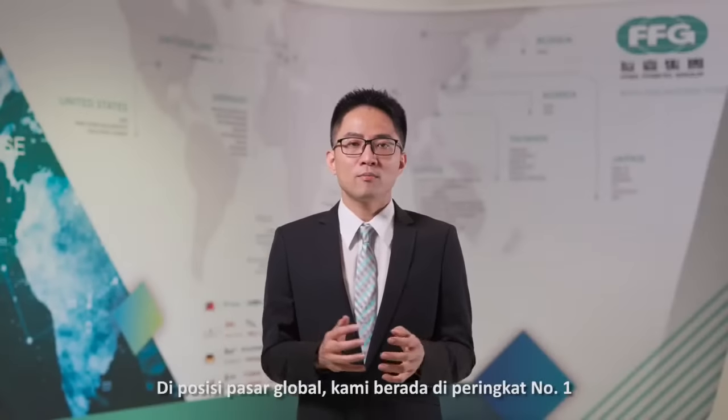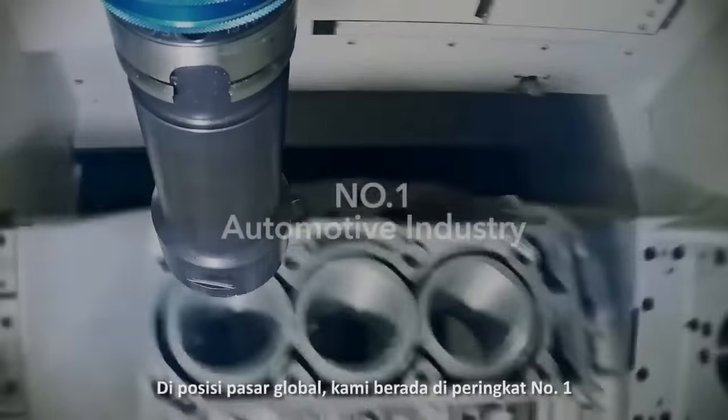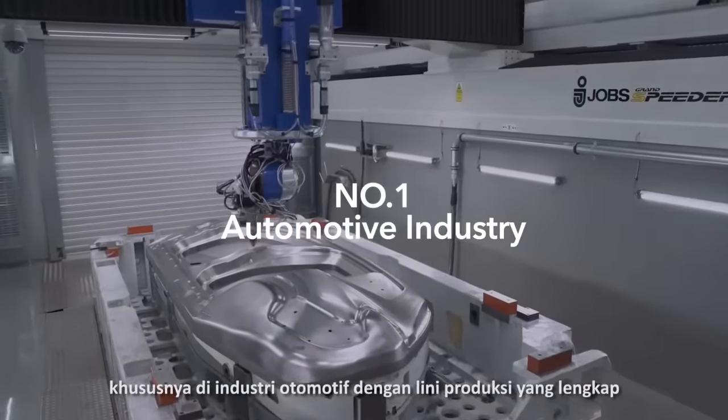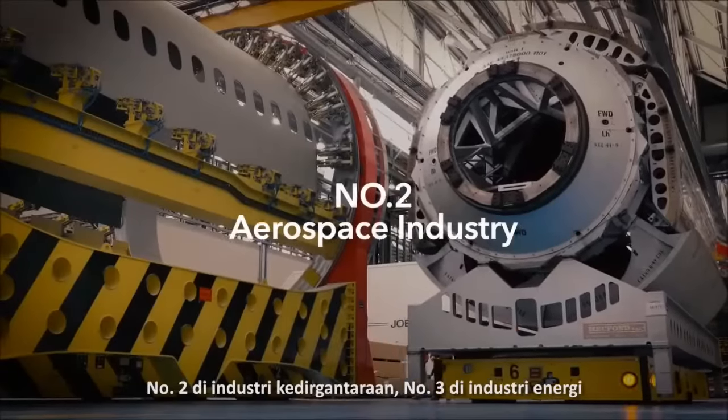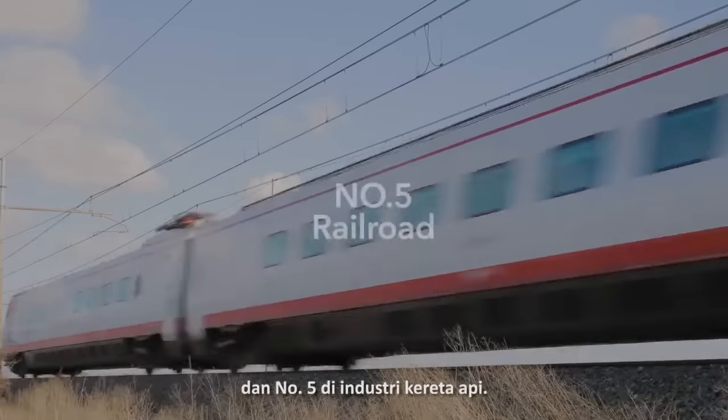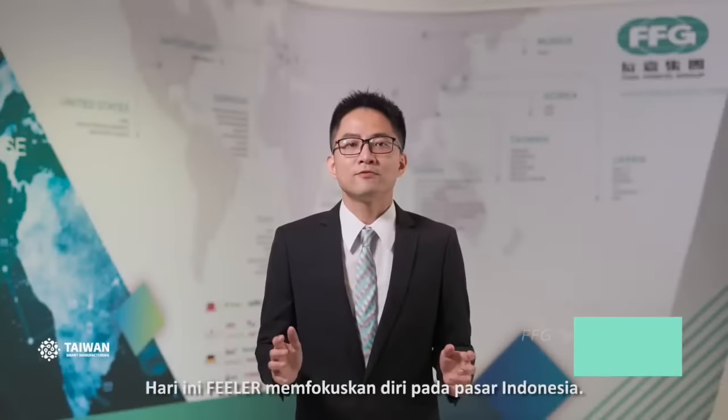In terms of global market positions, we are ranked number one in the automotive industry on complete production lines, number two in the aerospace industry, number three in the energy industry, and number five in railroad. Today, Feeder focuses on the Indonesia market.